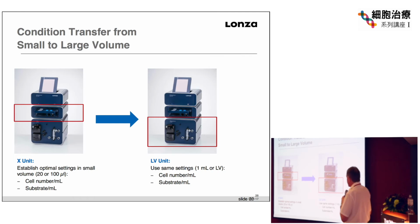As I said before, you can optimize in the 4DX unit. Here we see the modular nature of the device, the core unit on top, the 4DX unit, and then the LV. So you can optimize things in the 4D and then transfer the conditions exactly over to the LV. The same settings regardless of which cartridge you use.